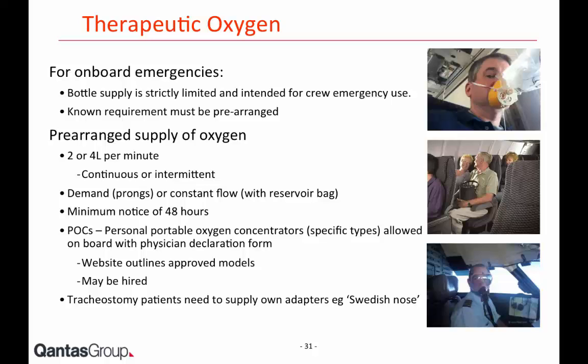As I said, we allow 2 to 4 litres per minute. The systems are adjustable in between that, but we try and drive people to choose one or the other of those, and obviously continuous or intermittent. And the difference there will be that with intermittent, we'll assume oxygen is only required for 50% of the flight time, whereas with continuous, it'll be 100% of the flight time.